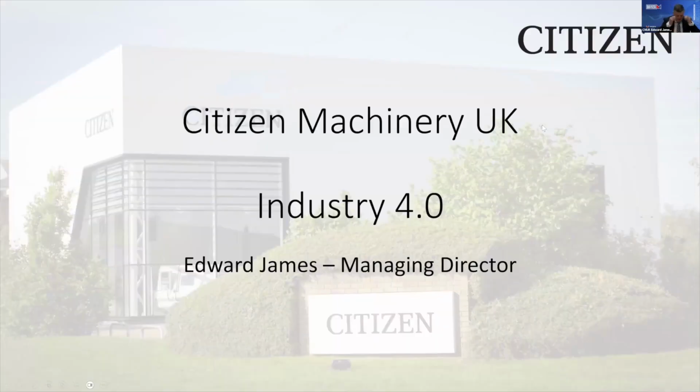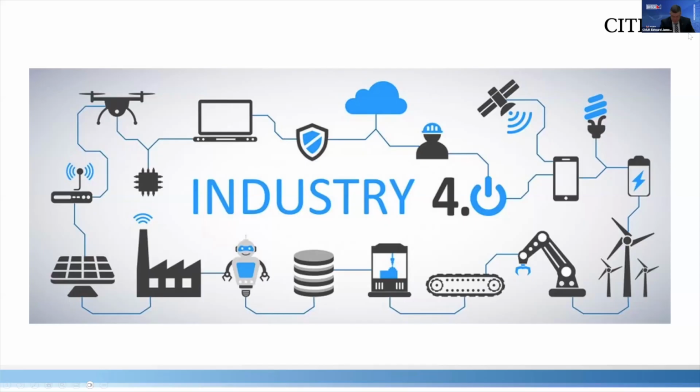Yes, got it, Ted. Hopefully it'll update as I'm going through it. So today's about Industry 4. So what is Industry 4? Well, to put it simply, it's the Internet of Things, or IoT for short. What that means is that we use connected technologies to monitor and improve production processes and techniques.